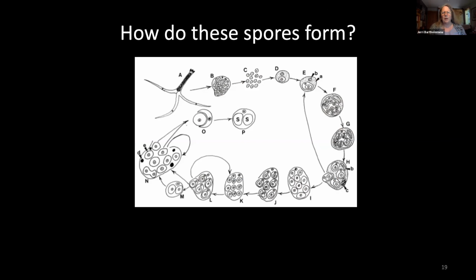And one of the things as biologists that we're interested in is how these spores form. And the process of spore development is actually something that we have to infer from looking at different stages under a microscope. And often these stages are all present at the same time. So we just put together a life cycle or a developmental cycle that looks like it makes sense. So it's kind of a best guess as to the actual flow of development.